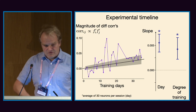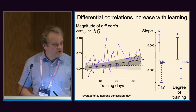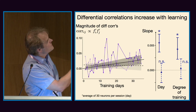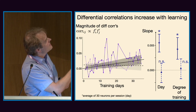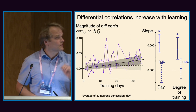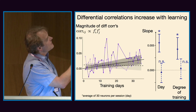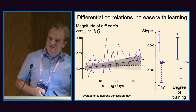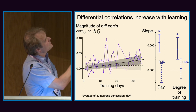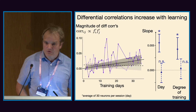Versus day versus degree of training, and this is a really robust result. Importantly, when we look at the differential correlations in the other direction, this is the differential correlation with respect to the cardinal task. In dashed is the differential correlation with respect to the oblique task, solid is the oblique task, the one that the monkey is learning, and dashed is the cardinal task, the task that the monkey has previously learned. We find there are some significant non-zero correlations at the beginning, but they don't change over the course of training.